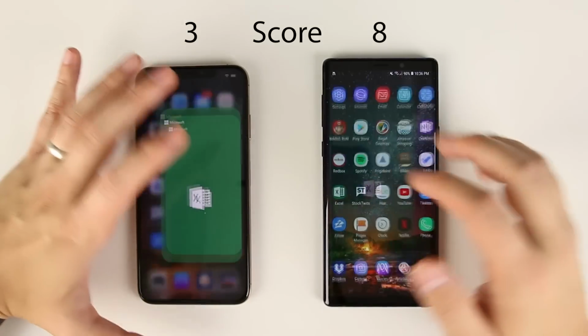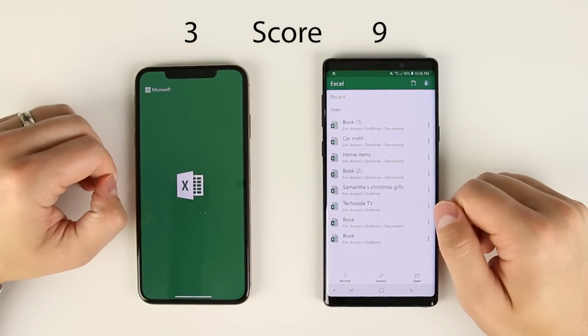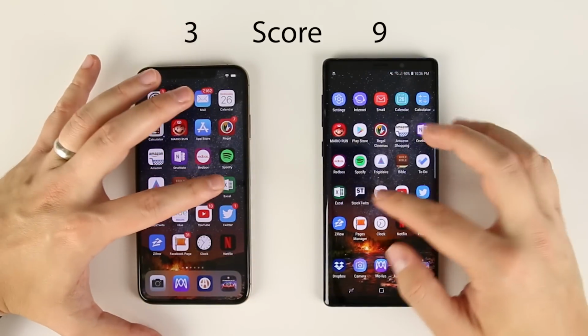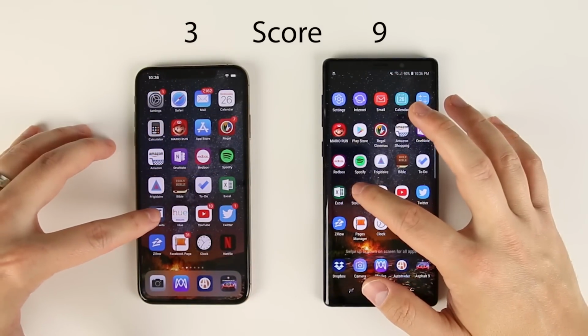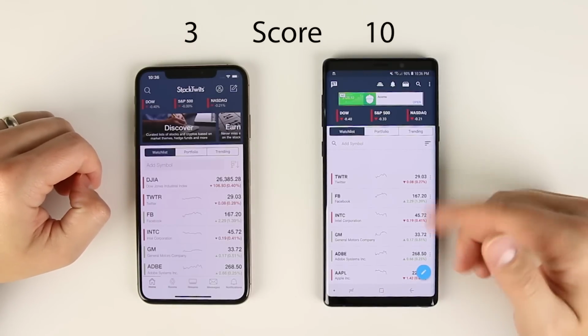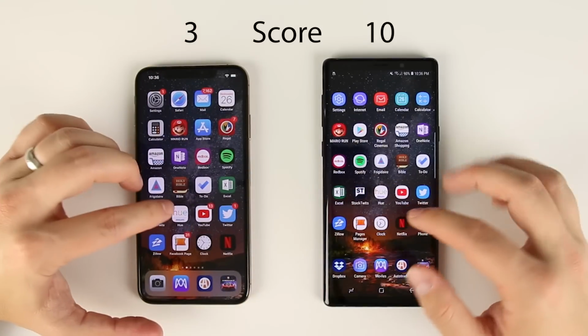Okay, Excel. Faster on the Note 9 again by a decent margin. Let's see. StockTwits. This is like Twitter for stocks. And that is faster on the Note 9 as well.